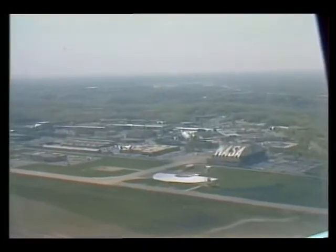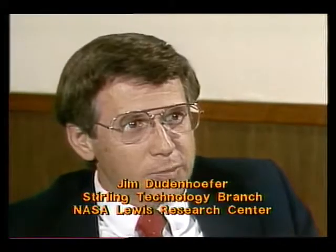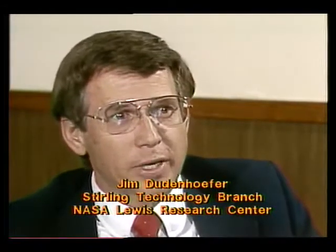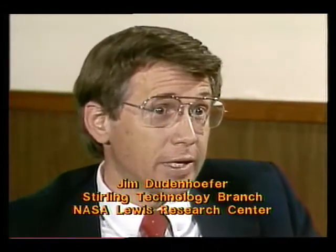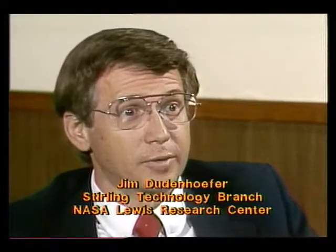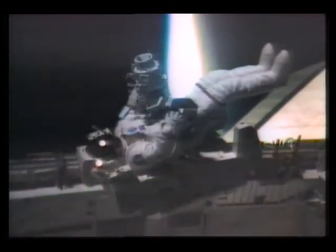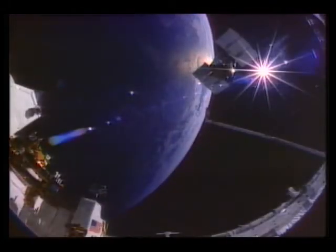At NASA's Stirling Engine Project Office, Jim Dudenhofer, Special Project Manager, had this to say about the Stirling's suitability for use in space. So we have gas bearings to eliminate friction and wear. We have a totally hermetically sealed unit, which helps us with gas leakage and permeation in the long term. Bear in mind, we're talking about an engine, when we talk about space, that must live out there without a mechanic for anywhere from 7 to 20 years. And so long life and good maintainability are essential for a space power engine.